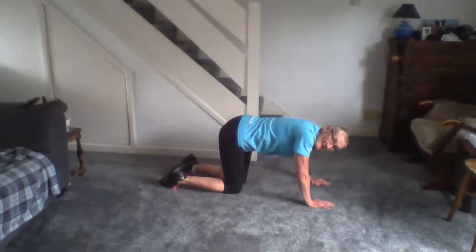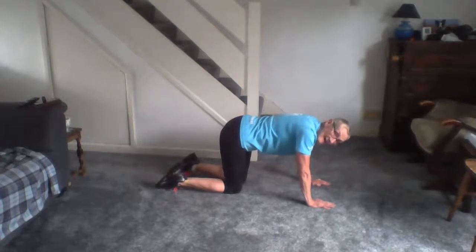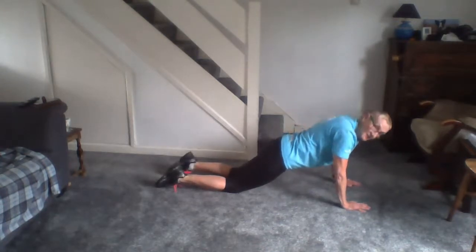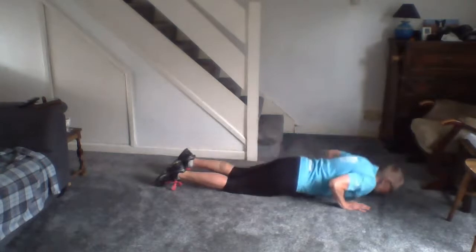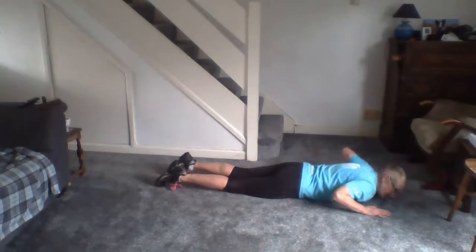There are several ways of doing this and adapting it. You can either start with your hands under your shoulders, move them forward, and then move your torso so that your back becomes straight and your hands are under your shoulders again. And then you just go down and up. If you can't do the up bit, just do the down bit, and then get yourself up and do the down bit. Don't think, oh, I can't do this, and then just give up. Do what you can.